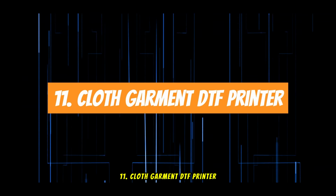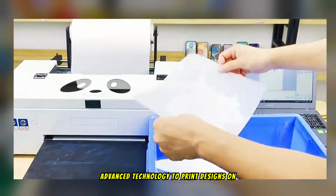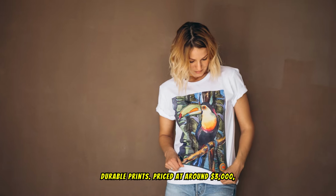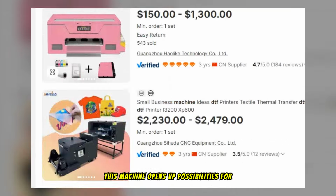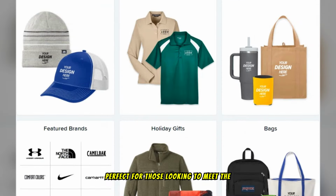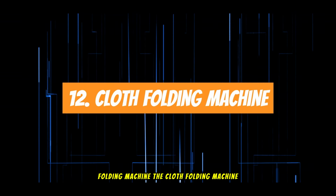11. Cloth Garment DTF Printer. This printer is a good choice for those venturing into custom clothing. It uses advanced technology to print designs on film, which are then heat transferred onto garments, resulting in vibrant and durable prints. Priced at around $3,000, this machine opens up possibilities for producing personalized t-shirts, branded uniforms, and unique merchandise. It's perfect for those looking to meet the growing demand for custom apparel and make an impact in the market with standout designs.